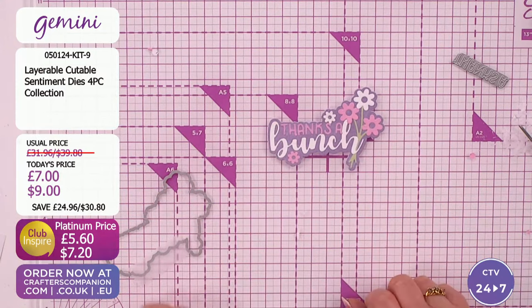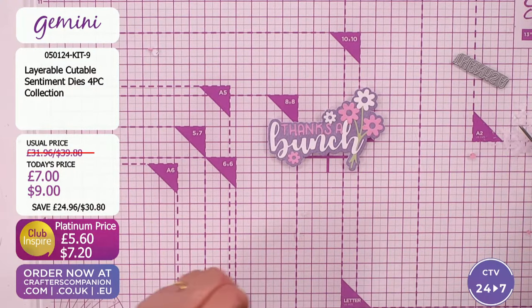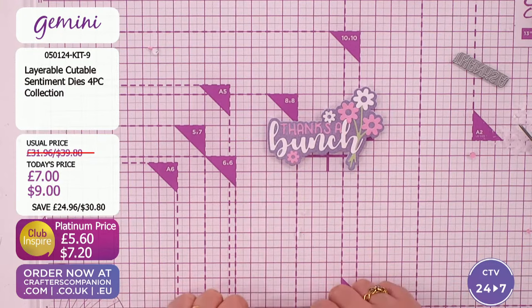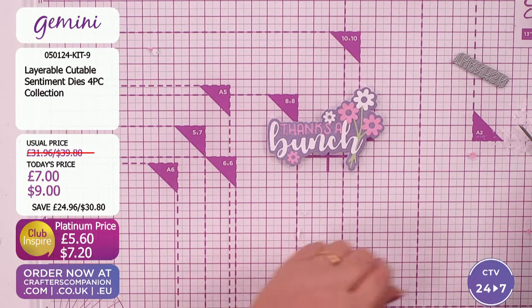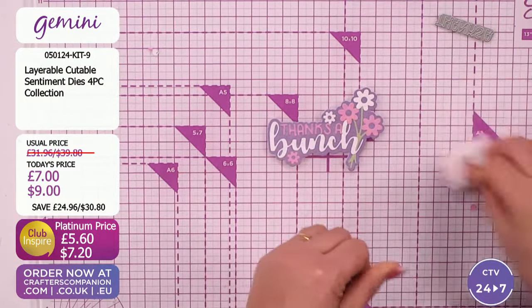So there we go. But if I needed to cut it out again, it really wouldn't have been the end of the world. No. Because it's so, so quick. Just see, it's not stuck to the back of there. So, you know, absolutely, really, really pretty. Let me just get rid of that glue. Just wipe the glue off my there.